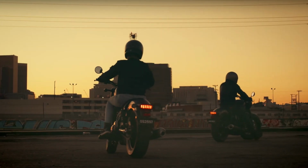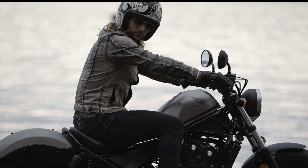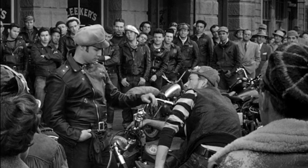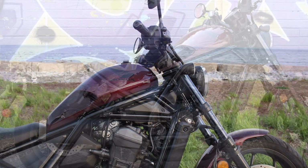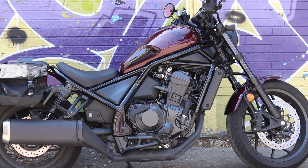Their strategy worked well for about 3 years, as the 300 riders moved up to the 500. But the 500 riders had nowhere to go. As they moved up, they also moved off their Hondas. Honda's answer, and they needed one fast, was the new Rebel 1100. It was a brand new size, with the same aesthetics as the 3 and 500s. But let's take a closer look.